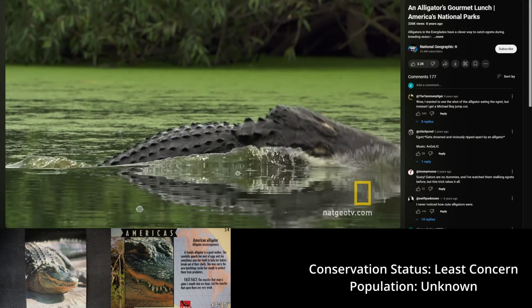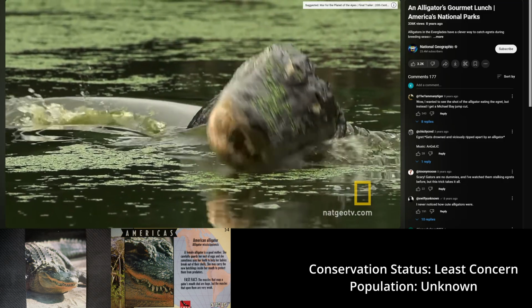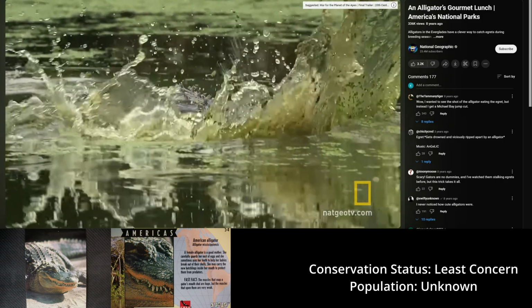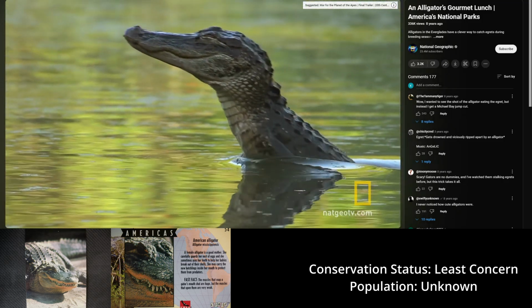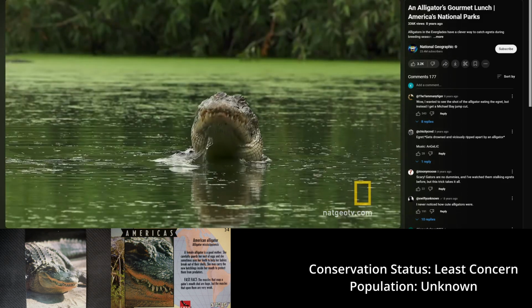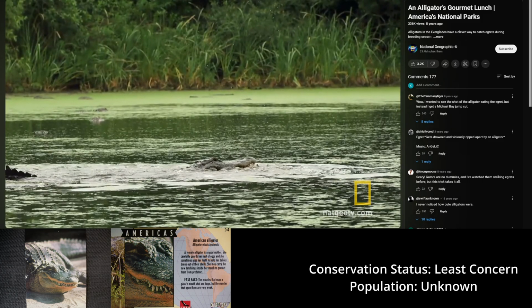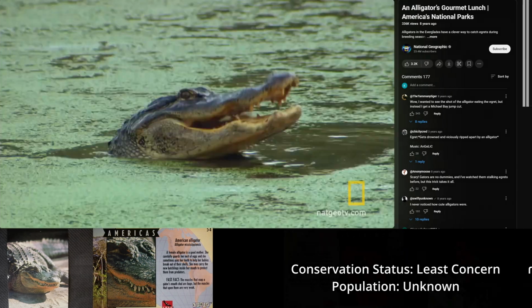Meet the American alligator, or Alligator mississippiensis. A female alligator is an attentive mother, carefully guarding her nest of eggs and even using her teeth to help her babies break out of their shells. To keep them safe from predators, she may carry the newborns inside her mouth. While the muscles that close an alligator's mouth are incredibly strong, the muscles that open it are quite weak.